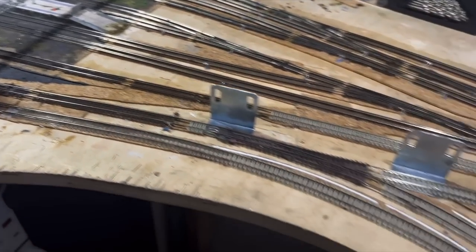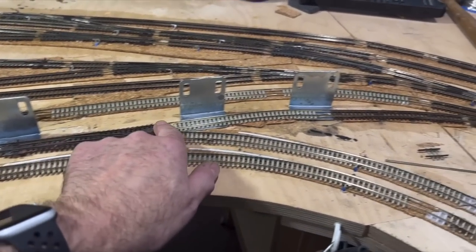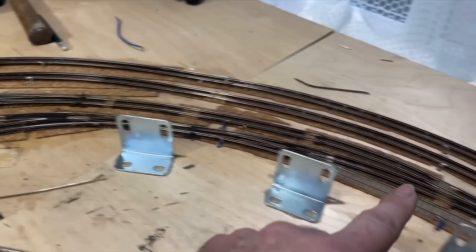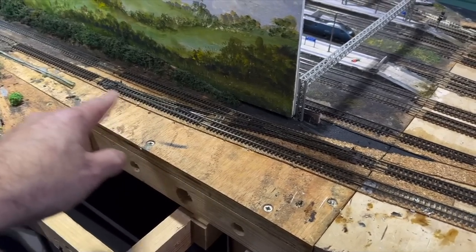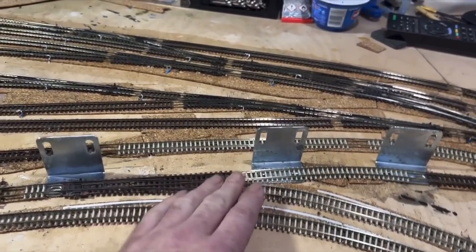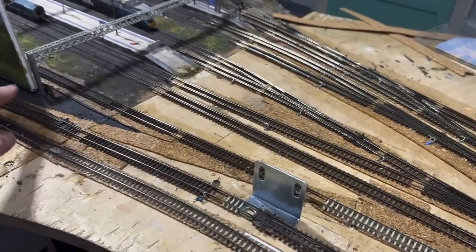So moving on then, you will remember that I put this point in here and made the crossover from here. So now any train coming from the shed will come down here and straight onto the inside line, which is going back south, or, you know, back north. And that then allows a much longer run on the back seam.